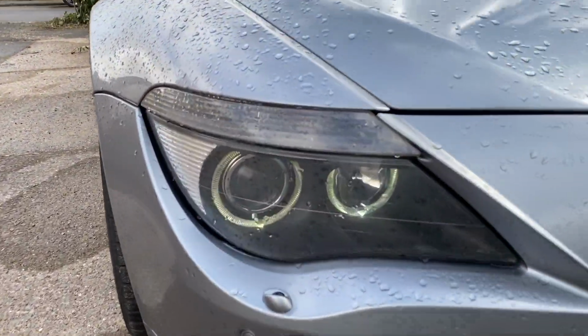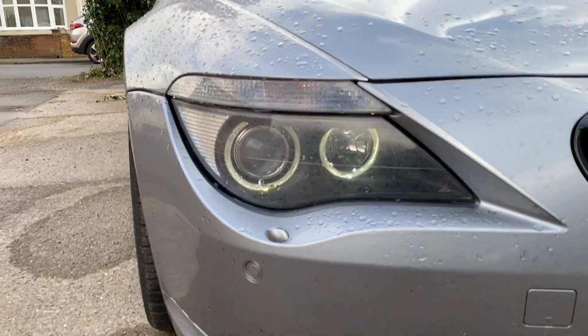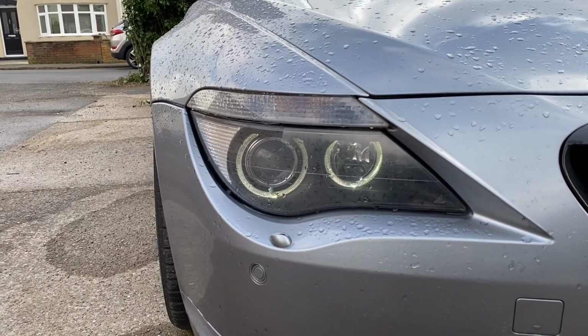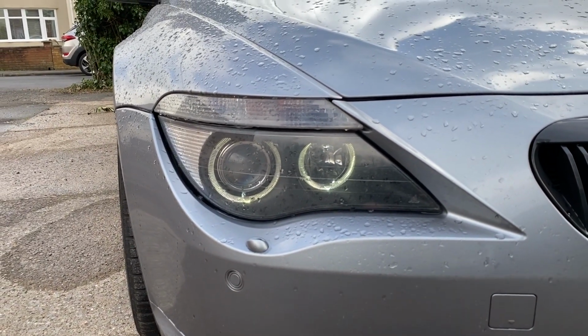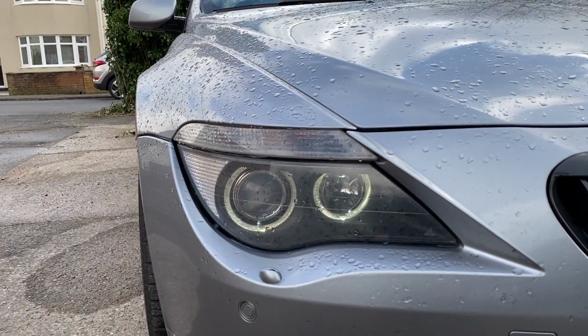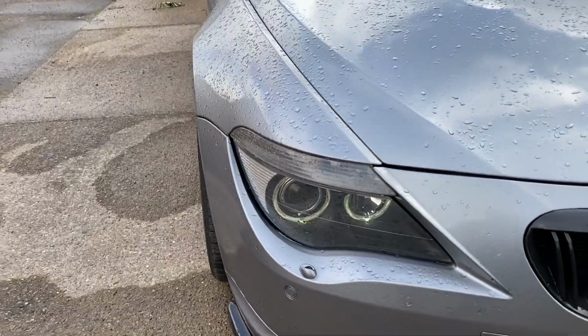As you can see, they are actually currently on, but because they're the pre-LCI, they are so dim and they don't really stand out. Now you can retrofit LCI headlights or get them upgraded to these new ones, but it costs quite a significant amount of money. They take your head unit, they upgrade it, and then give it back to you. It is something we possibly will do.